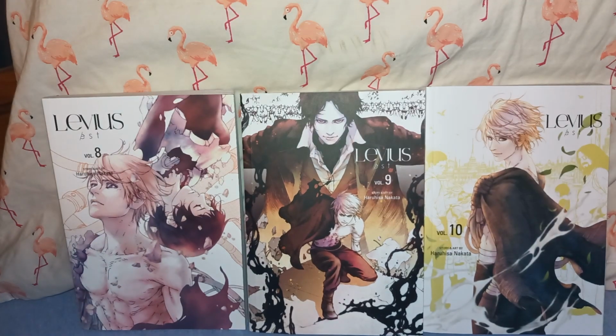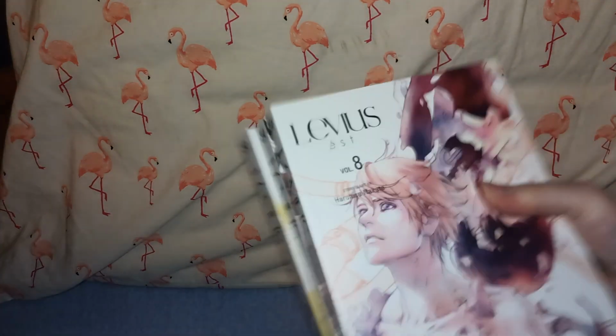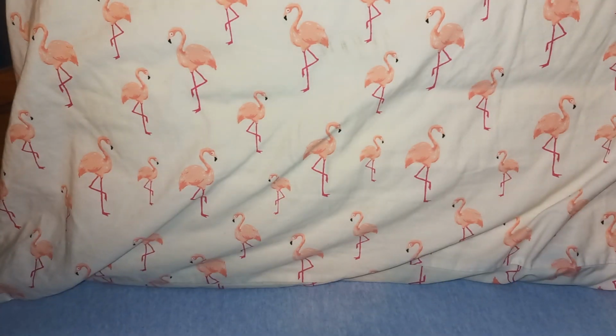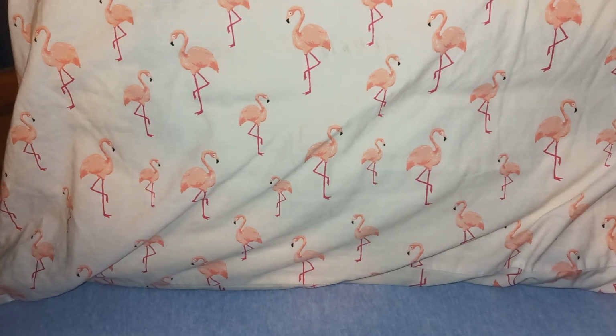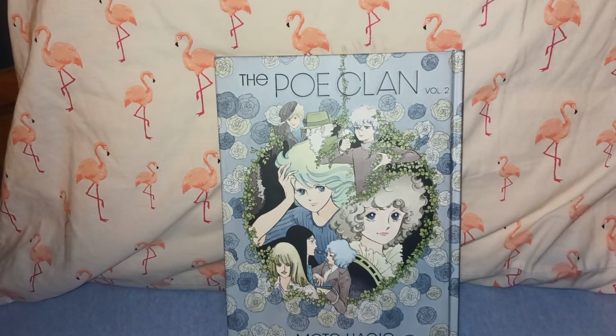I would say the overarching plot is not the best, but for me the artwork and the action sequences, and Levius as a character, I really enjoy him, and there's a couple other characters I quite like. They really carry the story. So yeah, super stoked that that's finally done, and I quite enjoyed my read of Levius. Next up, finally I can call this completed, The Po Clan, Moto Hagio.